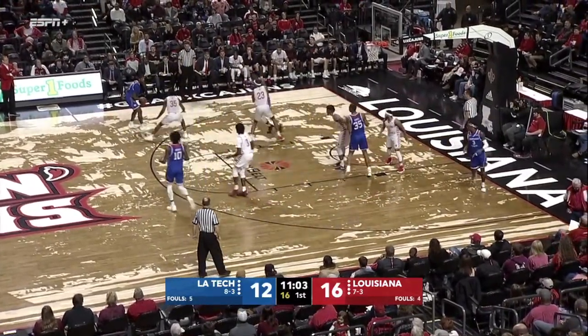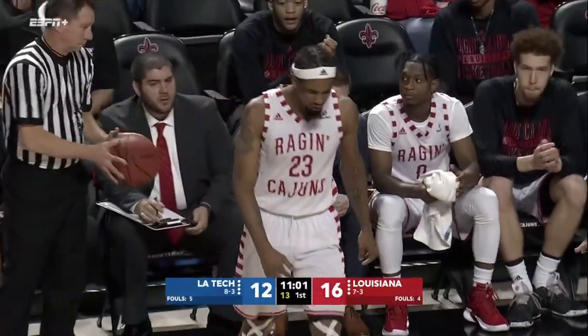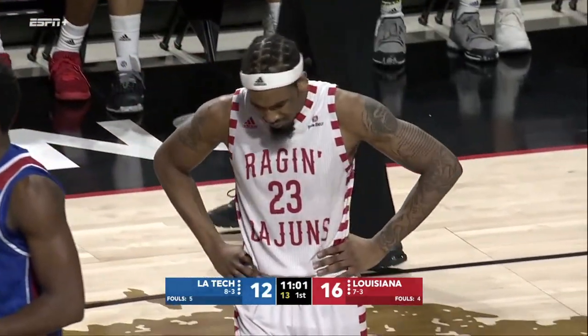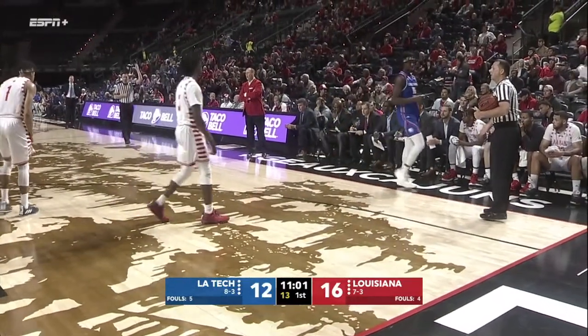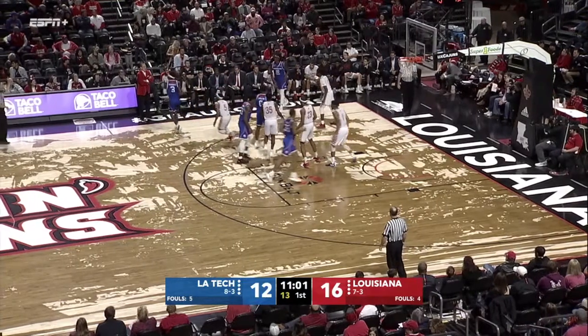Cajuns in the man-to-man. Langston outside. Tries to dump it down. It's knocked out of bounds by Gant. Tried to get it into Stacy Thomas's hands. Thomas checking in after playing only 1 minute against Mississippi Valley on Tuesday night. Thomas only plays about 7 minutes a game.